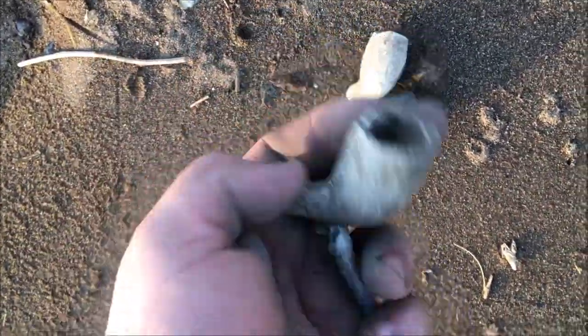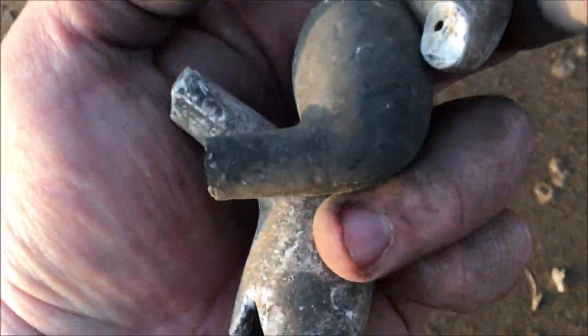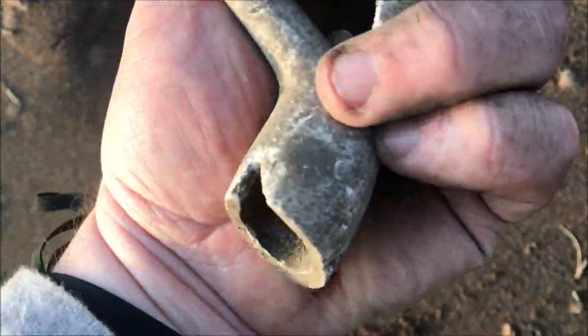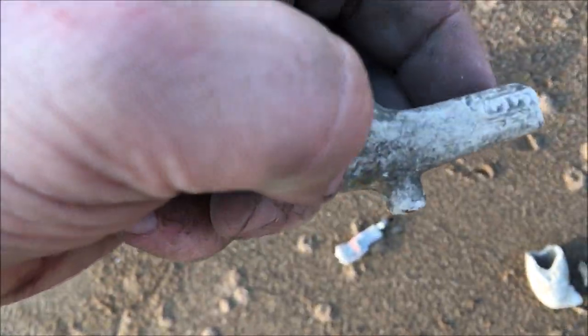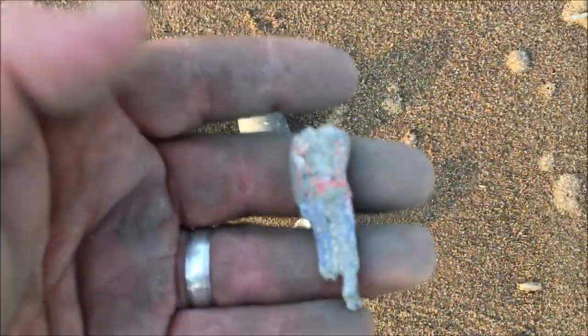There's some clay pipes as well. They're all blanders, which is a shame. Sometimes you get a wee bit of writing on them. This one's got something. Don't know, hard to read. Well gone, but yeah, three little clay pipes and a lead soldier.